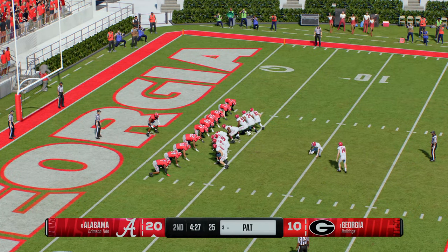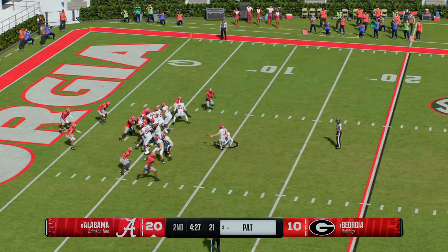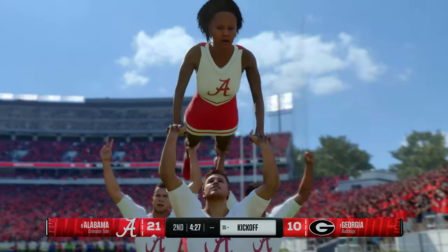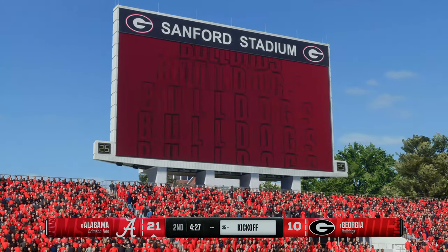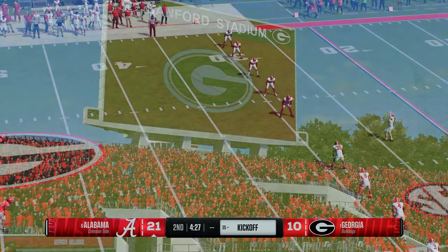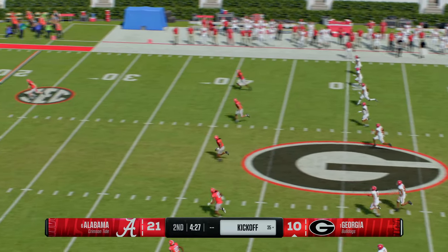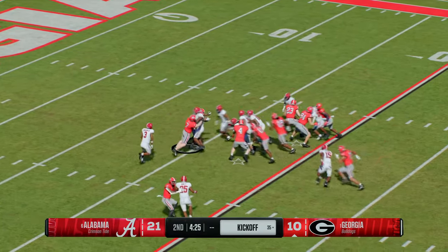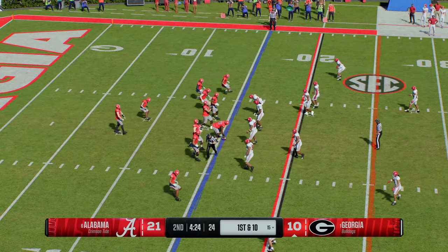So they'll try to add to the lead now with a PAT. And the kick is up and good. They tack on a point to their lead. Now they get set to kick it away. Fielded in the end zone. It's Bell. Solid coverage there. They get him at the 15. That's where the offense will take over.